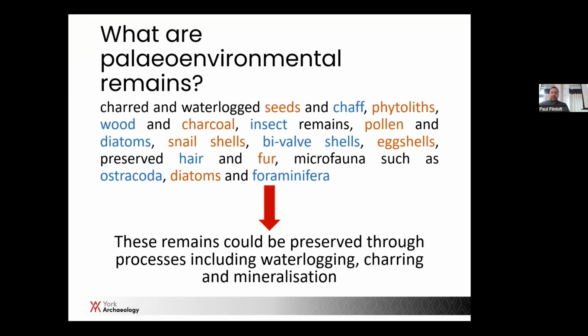So what are palaeoenvironmental remains? For the uninitiated, I'm talking about charred and waterlogged seeds, chaff, phytoliths, wood and charcoal, insects, pollen, diatoms, a whole host of different kinds of shell, preserved hair, fur, and again, a host of microfauna as well. Noticeably absent from this list is animal bone. This wasn't included in my study. This is regarded as being a separate issue with its own challenges, which Peter Guest highlighted earlier, trying to find cattle teeth.